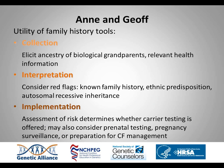In this scenario, we looked at collecting family history, ancestry, and health information. We looked at red flags, including family history of the condition, ethnic predisposition, and what we know about autosomal recessive inheritance to interpret the family history of CF. And then our intervention for this couple is to talk with them about carrier testing, talk with them about cystic fibrosis, and offer them that screening test.